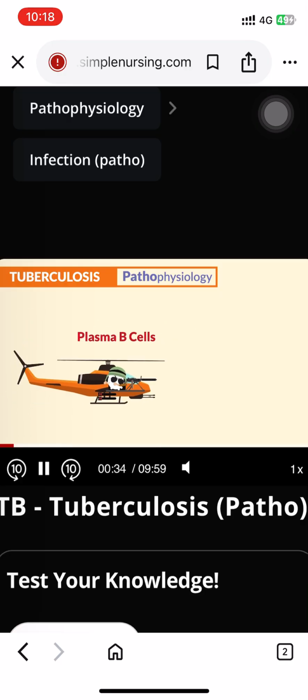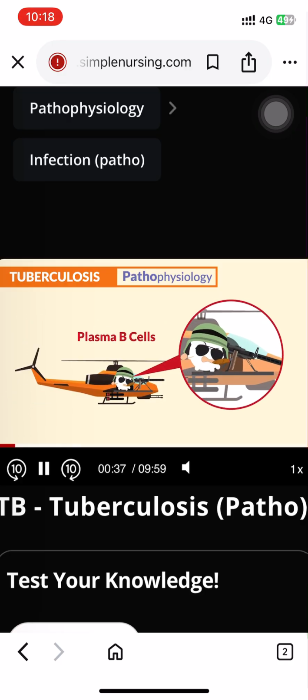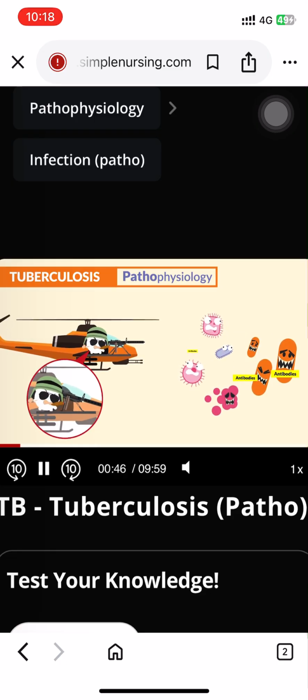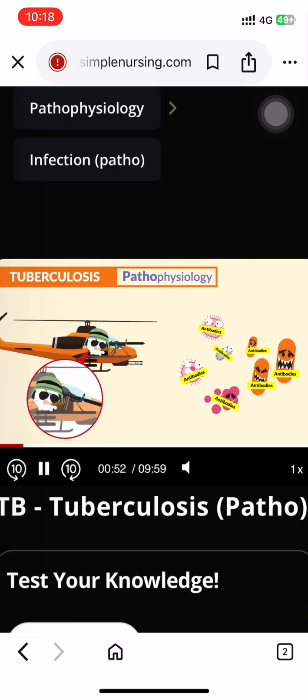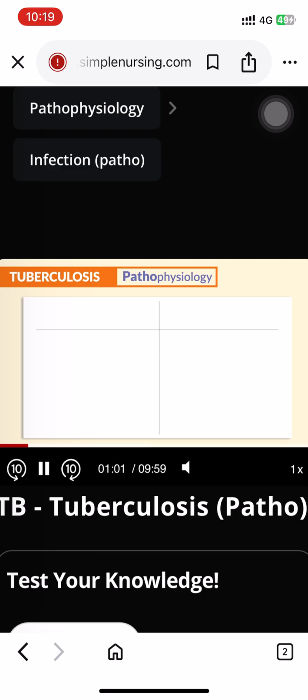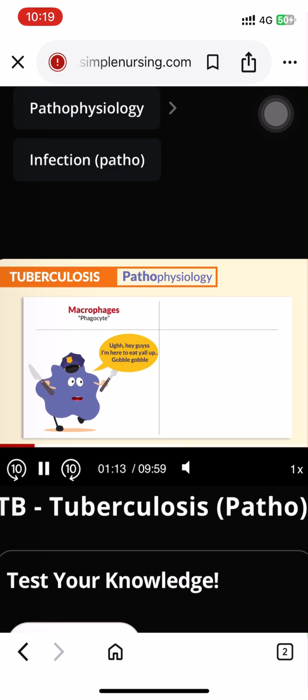So naturally, plasma B cells of the WBC squad come flying in to help identify the invaders. Like, we identified the foreign invaders. Engage. They shoot up the invaders with little name tags called antibodies, sort of like spraying them with identification trackers. These little antibodies help the killer cells, the macrophages and T lymphocytes, to properly identify the infection. So the macrophages typically gobble up the bad guys, kind of like a chubby cop. They love eating up every bad thing. They say, hey guys, I'm just here to gobble up stuff. Yeah, give them to me.